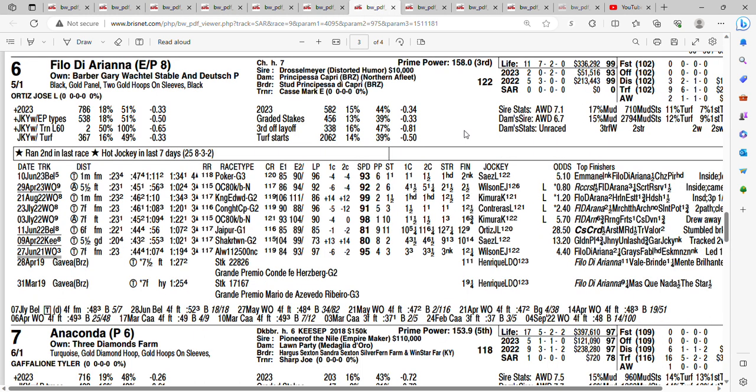Take a look at the 6 horse, Philo de Ariana, another horse that is going to be forwardly placed in this race, ridden by Jose Ortiz, trained by Mark Casse, multiple Grade 2 winner. This is his 3rd off a layoff. Last time out in the Jaipur. Kind of like this horse only liked to race at Woodbine, or in Brazil.